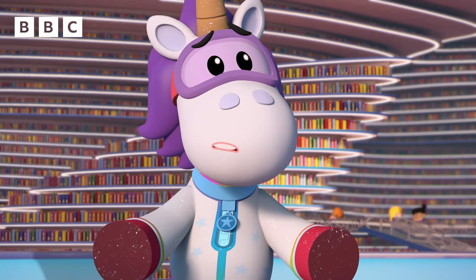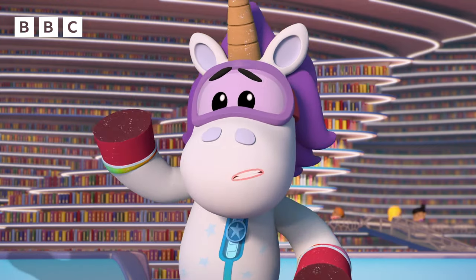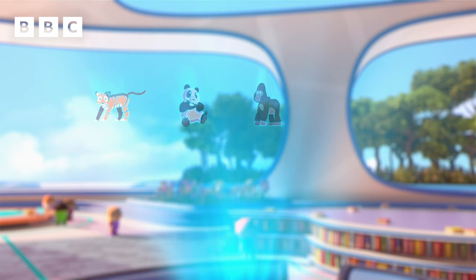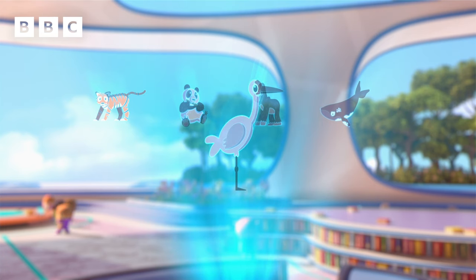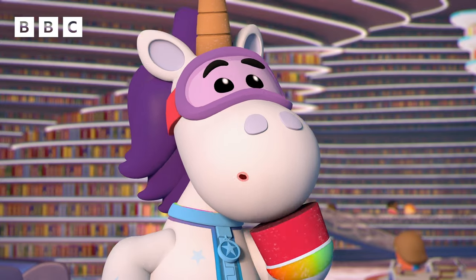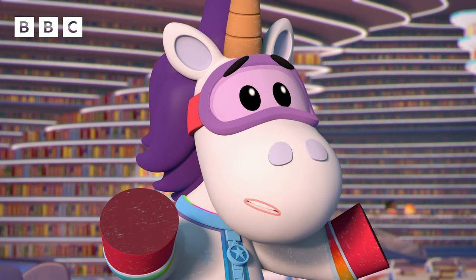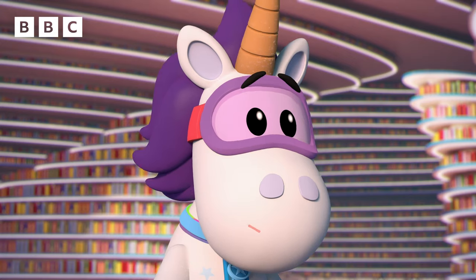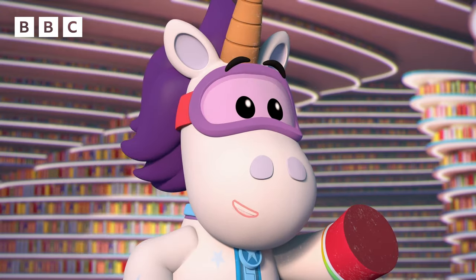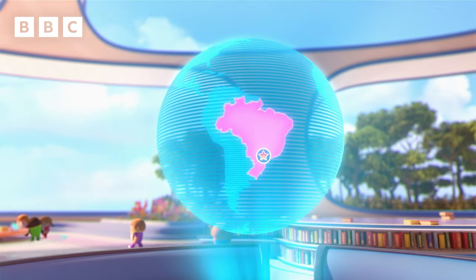There are lots of different animals around the world that need help to survive because there are hardly any of them left. The Sumatran tiger, the giant panda, the mountain gorilla, the North Atlantic right whale. So many different animals. But why? Mostly, it's because where they live becomes damaged or changed so much that it's hard for them to survive. But there are people who work really hard to look after animals and their environment, like the conservationists in the pristine forests of Sao Paulo, Brazil.